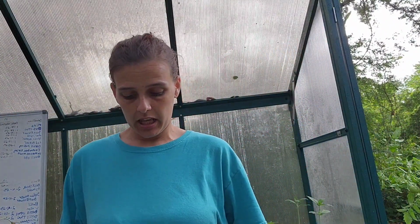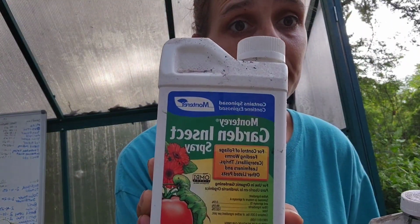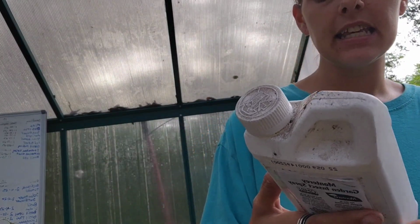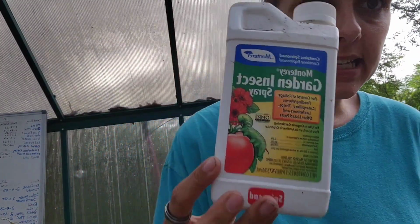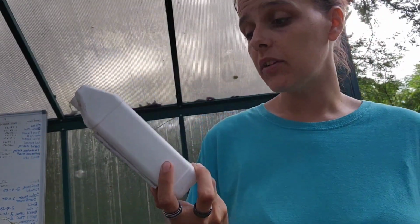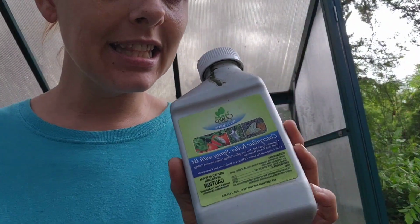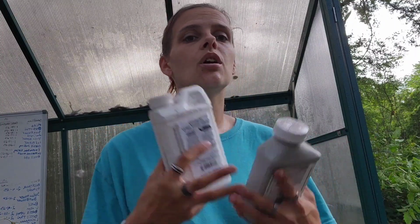One thing I definitely recommend is this garden insect spray. This is going to be your Monterey garden insect spray. Now this is for your hornworms, your really pesky worms. It'll even protect your plants. Now this is your caterpillar spray with BT. This stuff works really good as well. It takes care of all those other little spiders and things like that that neem oil doesn't, which works great.